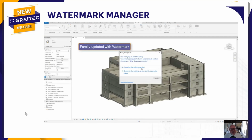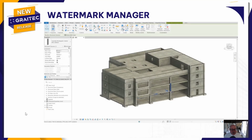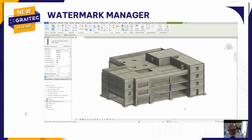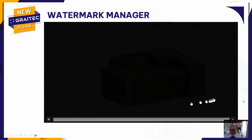So even if someone then edits your family, they change the properties in here that we've got there, it cannot be overwritten. That data is hidden in the background, and you can check using the watermark manager if you think somebody's copyright violated your file. We can run the watermark manager on there, and it will extract all of that custom data out in the background.